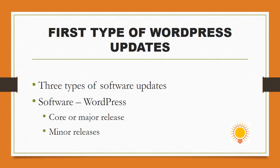There are 3 types of software updates. The first is the WordPress software, and there are 2 types of those updates. Core updates, referred to as a new release. For instance, WordPress 4.0 contains bug fixes, new functionality, and security updates. In between core updates is minor releases, which usually contain bug fixes and security updates. WordPress 4.1.2 is an example of a minor release.